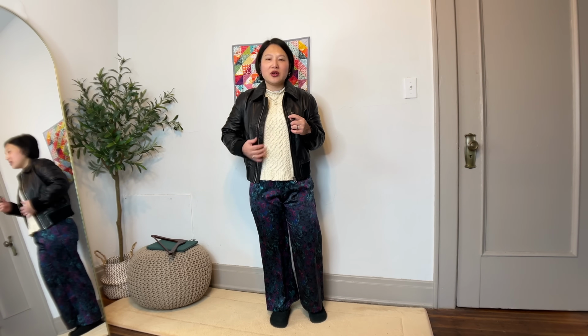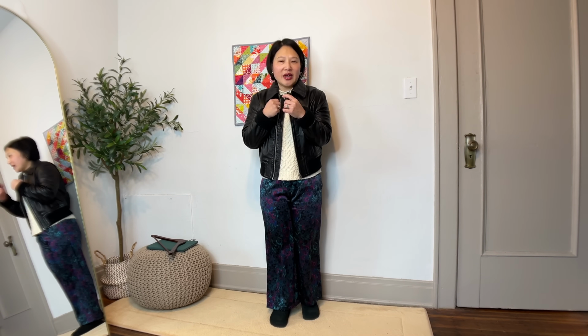And I do like that I sized up because I can comfortably wear it over this thick sweater and it doesn't feel tight or constricting at all. And that also further differentiates it from my other jacket because my other jacket is much more fitted. So I don't think that it would work over a sweater like this.